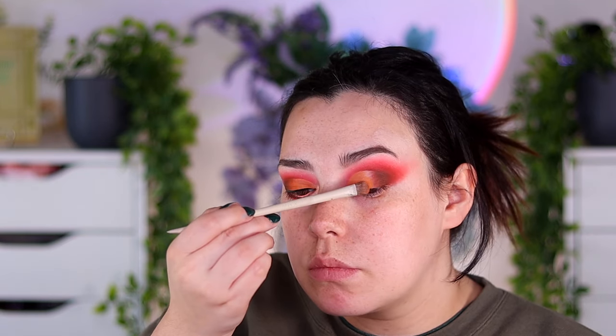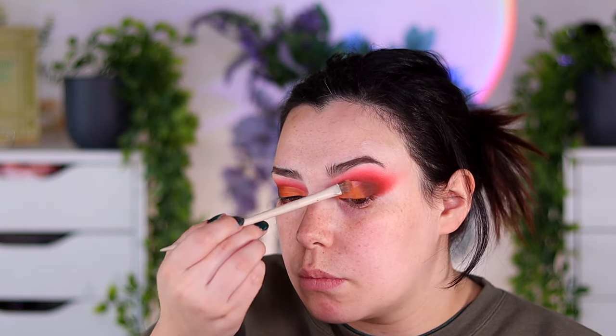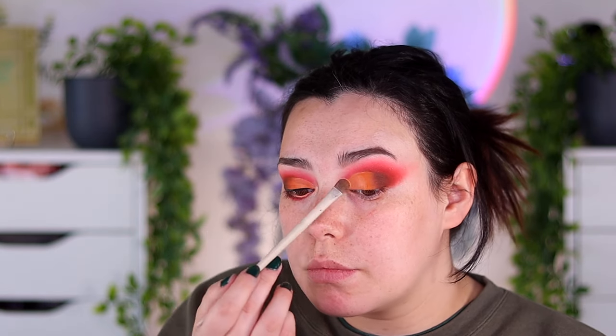And then the bottom lash line is those same pink shades that we had used before. Once everything's blended to your liking, just add some lashes. I believe these are from P. Louise. I have never tried their lashes, believe it or not, but I've quickly fallen in love with them. I picked those up during the sale as well. And then, yeah, the rest of your face.